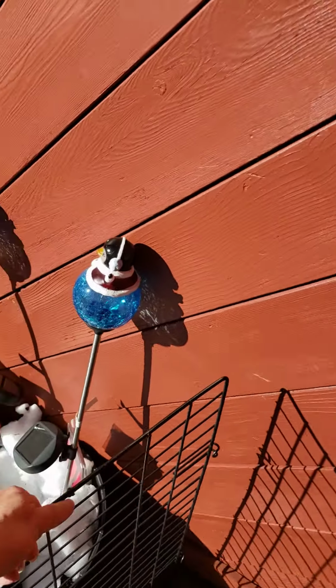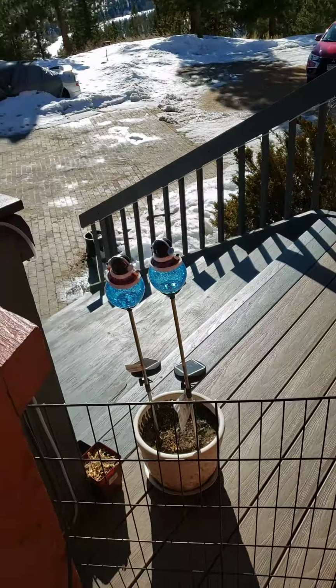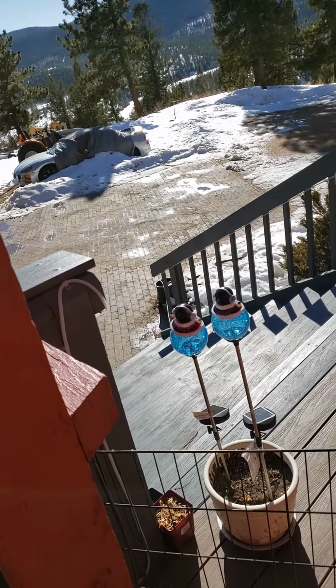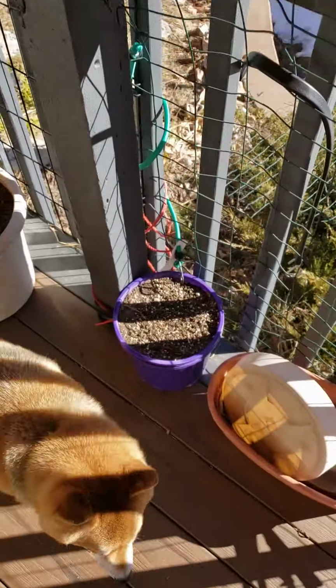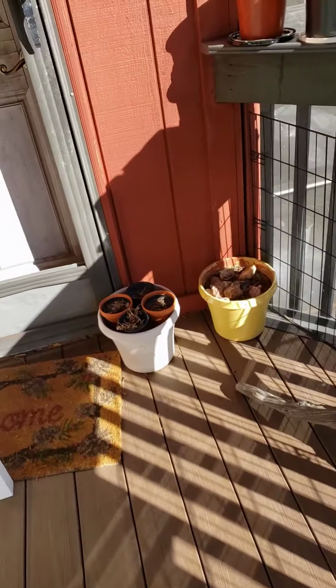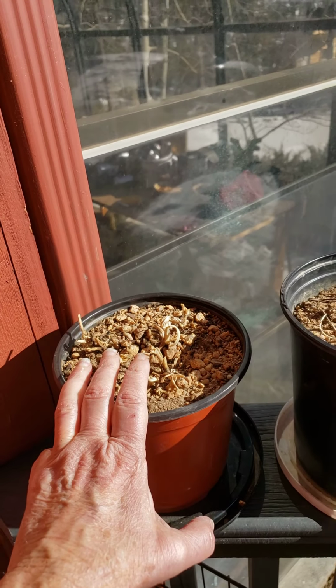So, everywhere I look, there's more things that need to be packed and that are coming with me. And all of my spring stuff that normally, yeah. Oh, and I'm at 4 minutes.